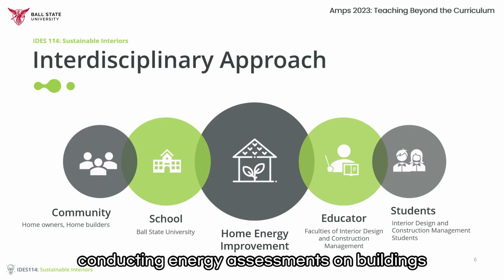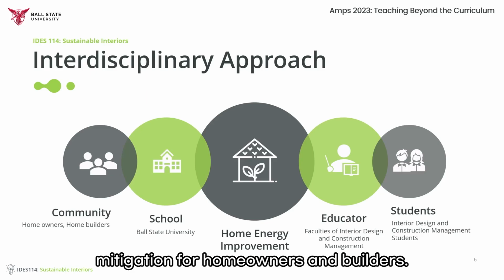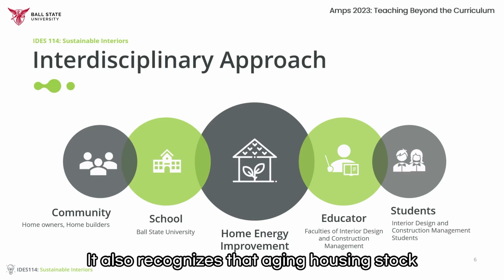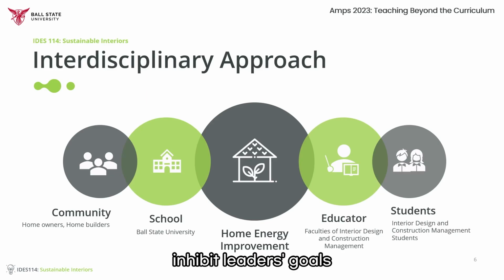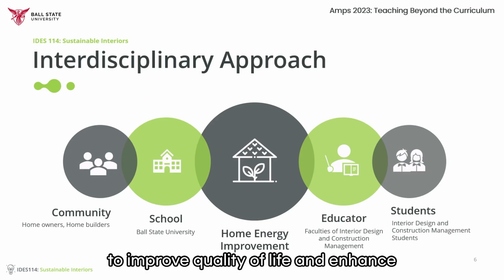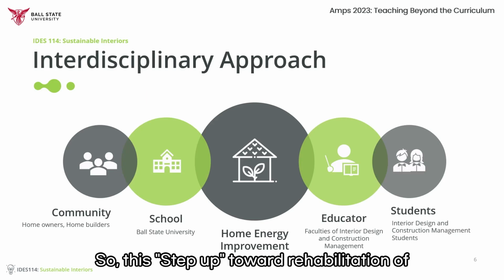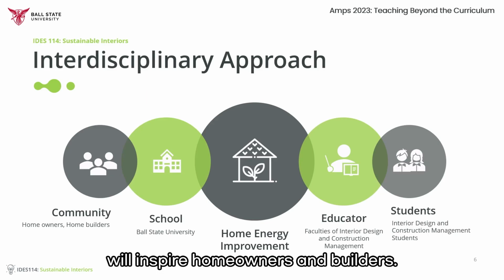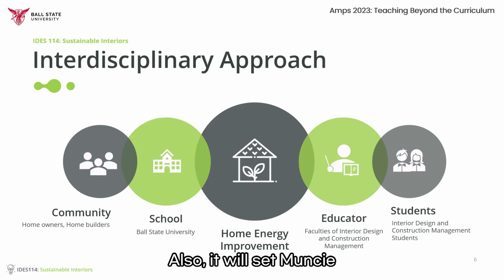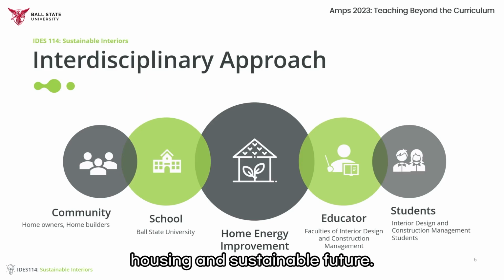conducting energy assessments on buildings in the Muncie community, which will then serve as models demonstrating sustainable design mitigations for homeowners and builders. It also recognizes that aging house stock and the lack of attractive housing in Muncie inhibits residents' goals to improve quality of life and enhance economic development. So this step toward the rehabilitation of existing homes with attention to sustainable design will inspire homeowners and builders. Also, it will set Muncie apart as a forward-thinking community, combining its legacy housing and a sustainable future.